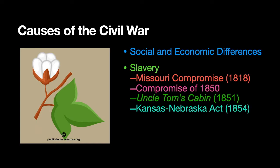Another thing from this time period that becomes really important is this thing called the Kansas-Nebraska Act. Again, we have this question of whether our new states coming into the Union are going to be slave or free.